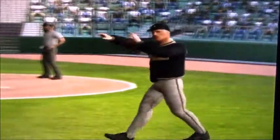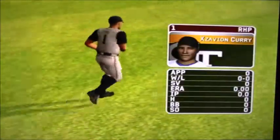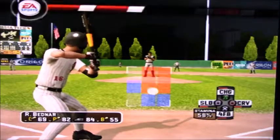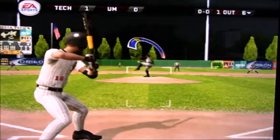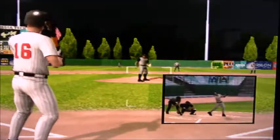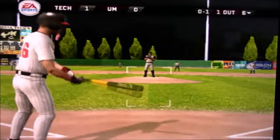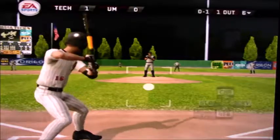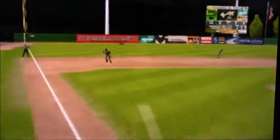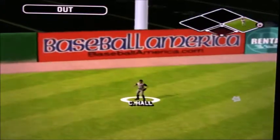All right, Herter looked good. They are making a substitution. Number one is going to come in as a reliever. Xavion Curry in now. Playing a matchup here. He'll bring it. Up with it for the out.